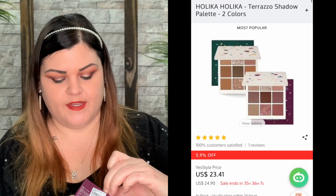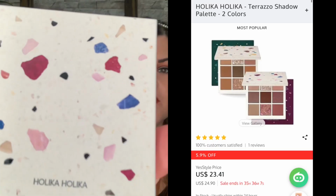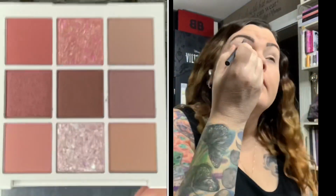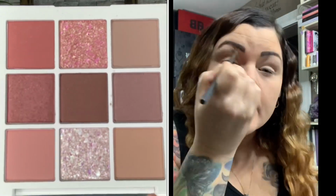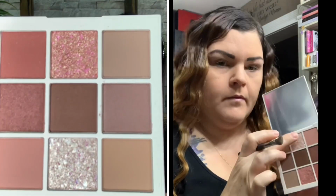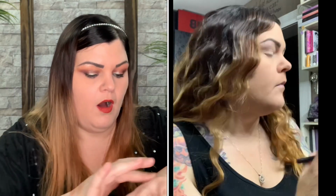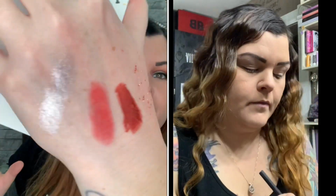Let's see what's inside this one. So that's what it looks like on the inside. And then when you open it up, oh, this is really pretty. So this little 4-quad kind of looks very similar to this one, just this is like maybe its bigger sister. This one does have a mirror on the bottom, and those colors are really, really pretty. That could definitely be like an everyday look. Oh my gosh, that is so pretty. What? That is gorgeous. Look at that.